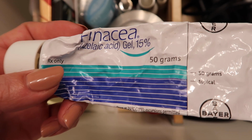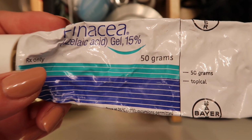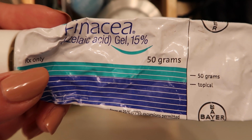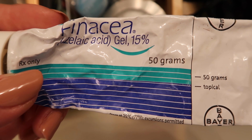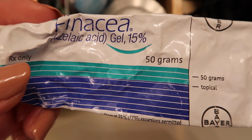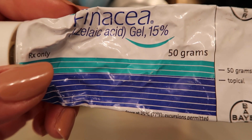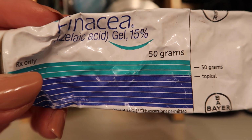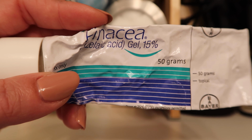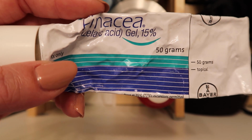This is Finacea. This is what I have been prescribed for rosacea. This works very well to combat redness and dryness and acne that also comes with rosacea. So if you have rosacea, talk to your dermatologist about this if it's something that you want to use. I have tried other prescriptions and they dry out my skin way too much. I've actually gotten a rash from using other heavy-duty prescriptions. So this one is just topical. You put it on your face morning and evening, a couple drops, and rub it in, and it works really well.